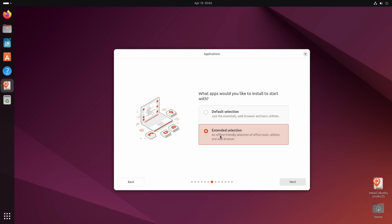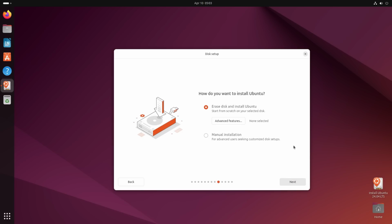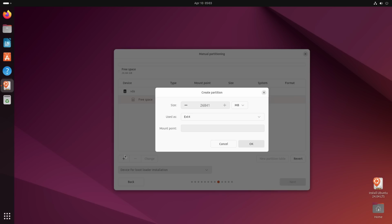But the extended option is going to be the best option for most people in my opinion, as it's going to give you a system that's ready for action immediately after installation. I'm going with that. Moving on, it's the same process. Opt in if you want proprietary drivers and multimedia codecs, then select the partition you want Ubuntu to be installed on and continue.